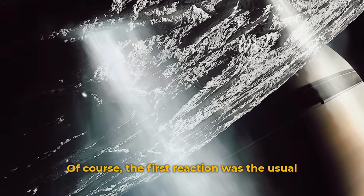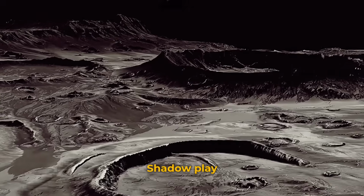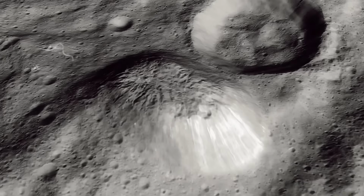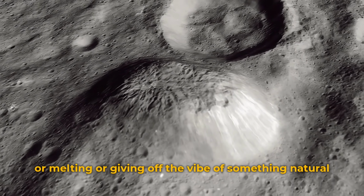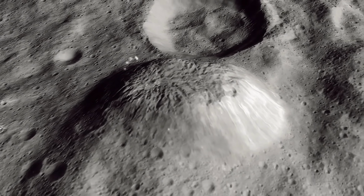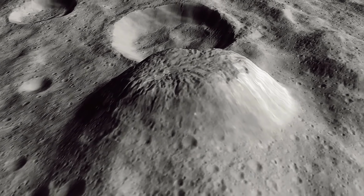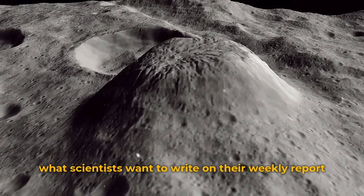Of course, the first reaction was the usual list of space weirdness excuses. Shadow play, reflections, maybe some ice, but none of them fit. This thing wasn't shimmering or melting or giving off the vibe of something natural. It looked built, as in someone or something put it there. Which is not exactly what scientists want to write on their weekly report.